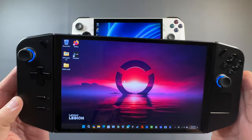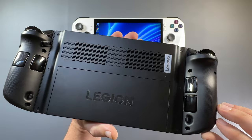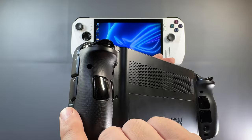So let's go ahead and flip this thing around here. We'll have our intake for the fans. We have a lot of different programmable buttons on these removable controllers here. They feel a little bit busy at first when you first get the device, but I've become pretty used to it since using this thing the past month.